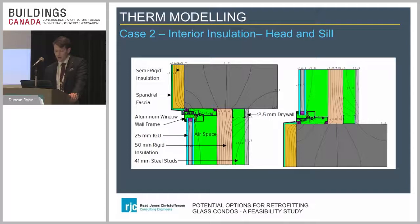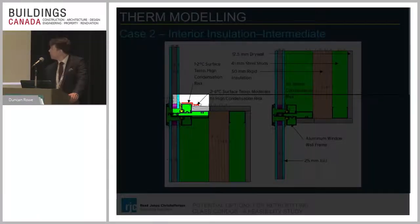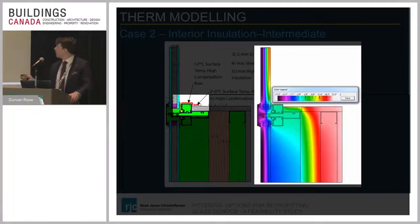So again, you're seeing all of the isotherms move to that insulation layer. We're taking it away from the glass to a similar degree to the spray foam. Maybe not as much, but a similar degree. Again, you see here we have the intermediate. This is at the sill condition. Looking at it, we can see we've again got that condensation zone there where we're getting quite cold very close to the glass because we're adding insulation on the inside.